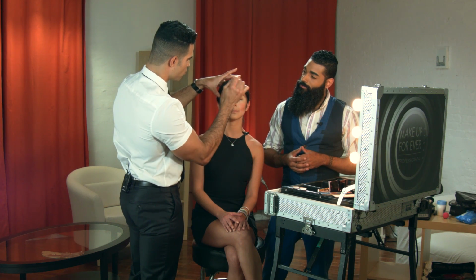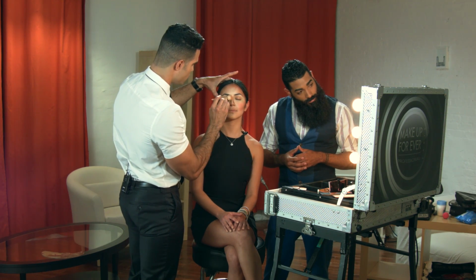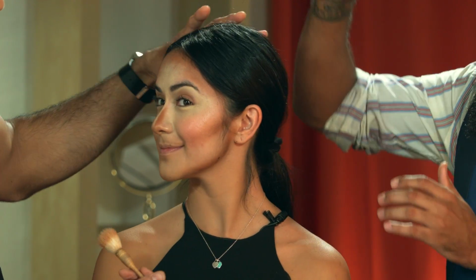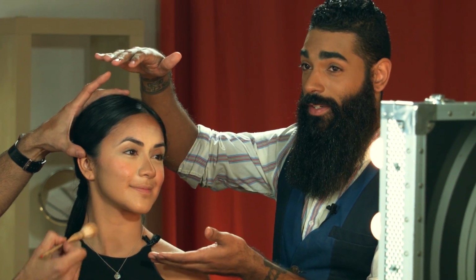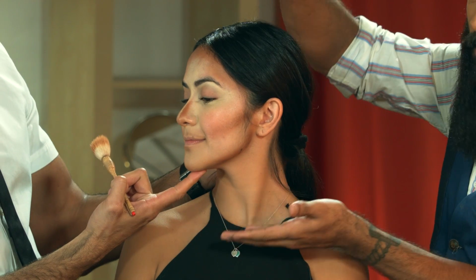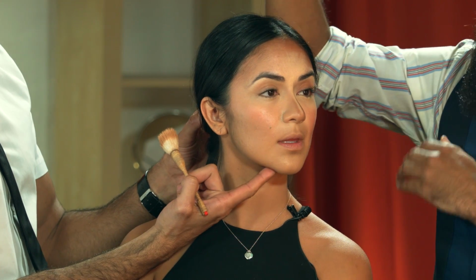Now you can see already, I'm not going to touch the other side yet, but just really blend out this side. And you can kind of see that you still have the structure. See the difference? This is unblended and this is blended. So ladies, as he says, the most important thing is blend, blend, blend. You still see the contouring on the unblended side, and then this is the blended side.